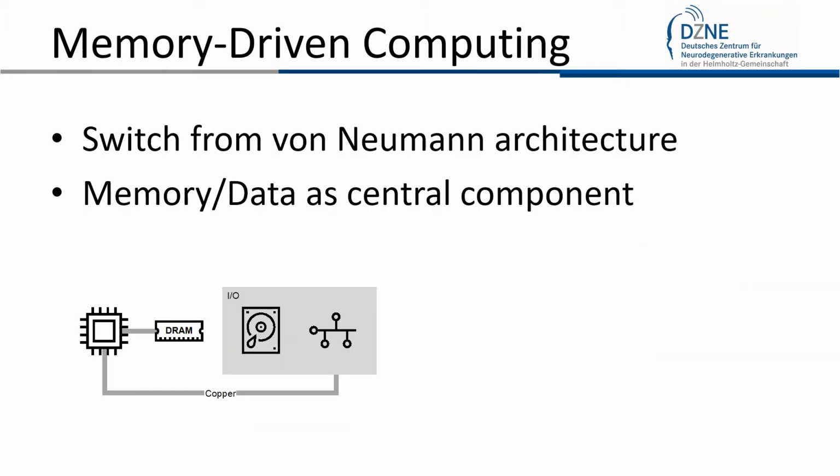To be able to deal with this avalanche in data, we have been exploring the use of memory-driven computing, a concept that was developed by Hewlett Packard Enterprise. Basically, it is the idea to switch away from the traditional von Neumann architecture in computer design and go for a different approach that takes the memory, and therefore the data that you are interested in, as a central component of your system. This is rather than the CPU or the processing component that typically is considered the main part.